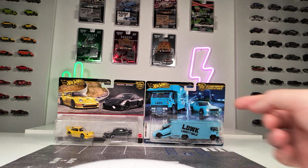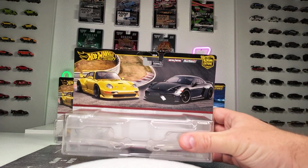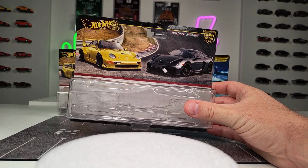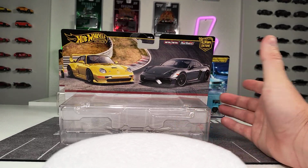This Nissan LBWK Team-Transport-Set was also pretty hard to get. In the end, I found it in a store. And there we are. Let's get started with a quick look at the packaging. As you can see, I already took the models out. I will show them to you in a second.